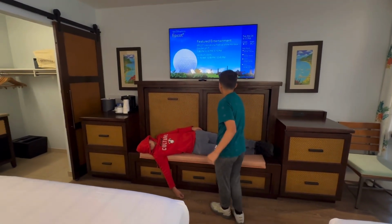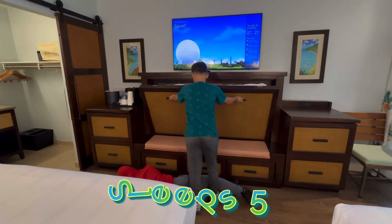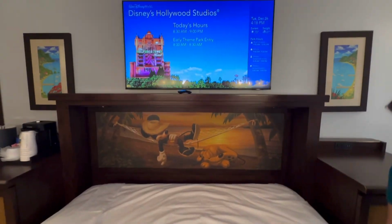Brandon, who's that there? This, by the way, if Dylan will get up. Dylan, get up so we can show the fifth sleeper. Oh, who's there? That I'm sleeping on. It's Mickey. Aw, Mickey and Pluto. It's always Mickey. Last time we stayed here was also Mickey.